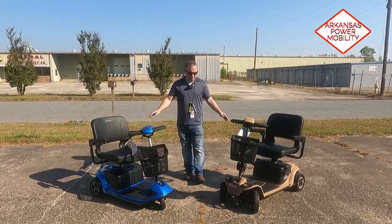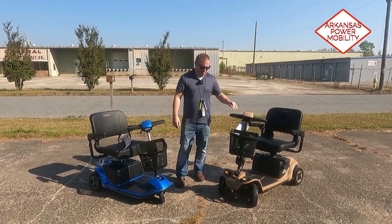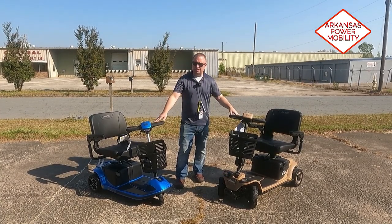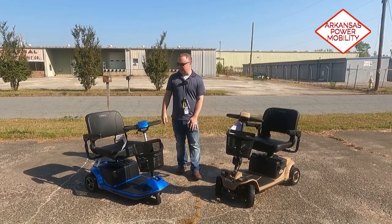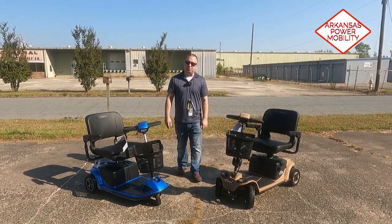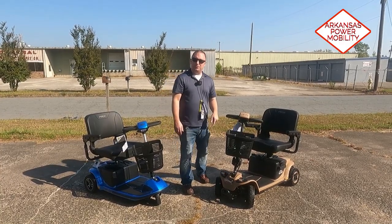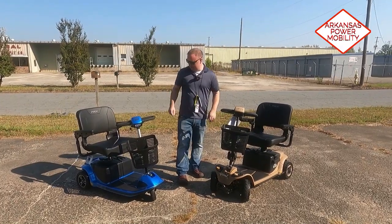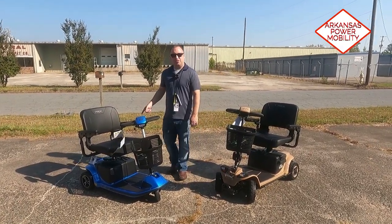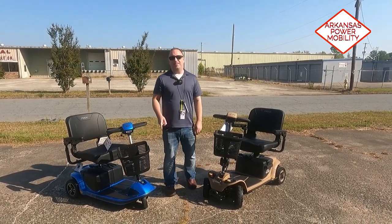So, let's get down to the nitty-gritty here. They both hold 400 pounds. The Bandit and the Revo 2.0. Both of these are made by the nation's leading manufacturer of mobility scooters, and that is Pride Mobility. The Bandit has 9-inch wheels all around. They're all solid wheels. The Pride Revo has 9-inch wheels on the back, and they're solid. It has 8-inch wheels on the front, and they're solid.